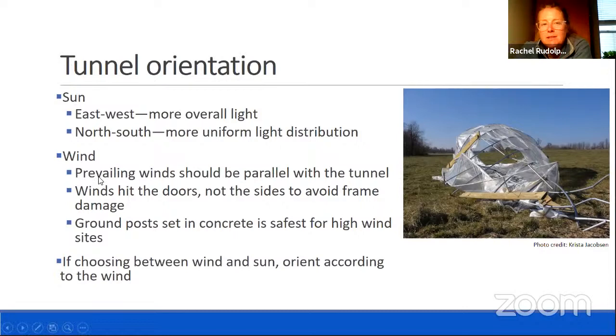However, if winds are a problem, if wind is a big issue in your area, you may want to rethink the north-south thing, right? So prevailing winds should be parallel with the tunnel, meaning that the end walls are taking the brunt of the wind, not the side walls. That is the stronger part of the frame. So also thinking about putting those ground posts, at least 4 corners in concrete. And I would recommend this to anyone in Kentucky, putting at least the 4 corners of the tunnel in concrete for wind protection, even if you don't think you have a windy site. And what I would say for me personally, if choosing between wind and sun and how to orient, I would worry about wind first and orient my tunnel accordingly.